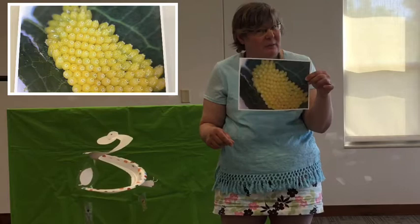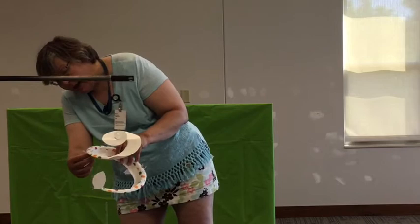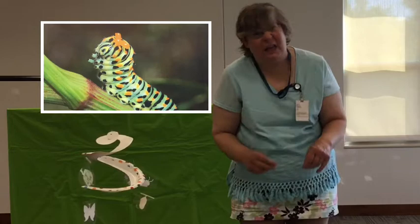After a while, those eggs will hatch, and the first thing that will come out is a very tiny little caterpillar, which is the baby or the larva of the butterfly. And they might look like this one right here. Now, they grow and get bigger as they eat. They like to eat and eat and eat.